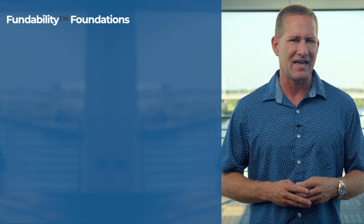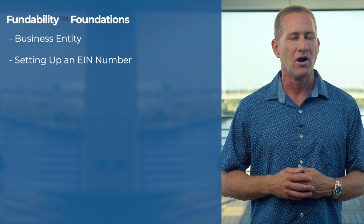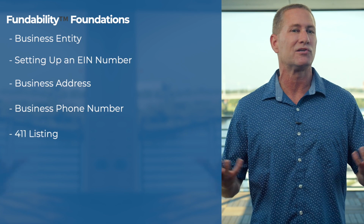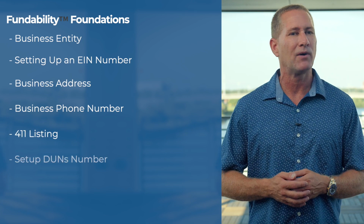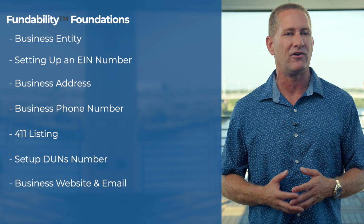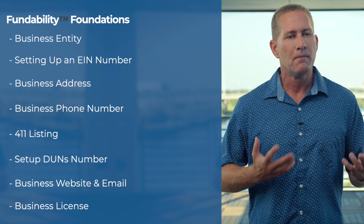Basically, it has to do with all the credibility aspects that make you fundable, make credit issuers and lenders want to give you money. This has to do with things like setting up an entity for your business, making sure you have an EIN number, making sure you have a business address, a business phone number, making sure that phone number is listed with 411, getting set up with Dun & Bradstreet by getting your actual DUNS number, having a professional website set up, an email address, even getting a business license if you can get one. If you do that one thing, places like Granger will oftentimes approve you for $2,500 credit lines and higher.